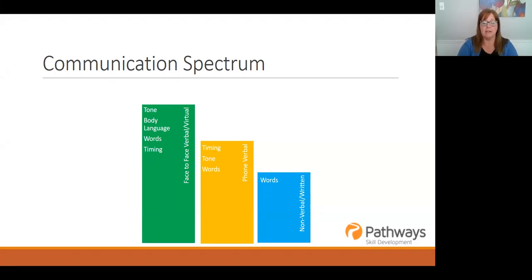So in face-to-face, verbal or virtual, over Zoom or whatever you're using, we have tone, body language, the actual words, and timing. So there's a lot of factors working together to convey your message. Over the phone, when we communicate verbally, we have timing, tone, and words, but we don't have the facial expression or the body language to go with it. And then finally, if we're communicating in a nonverbal way or a written manner, all we have is the words.